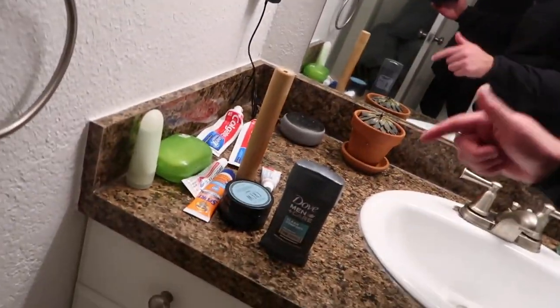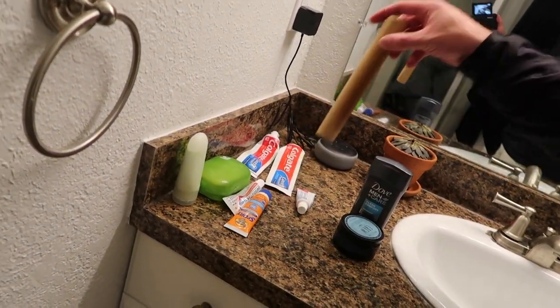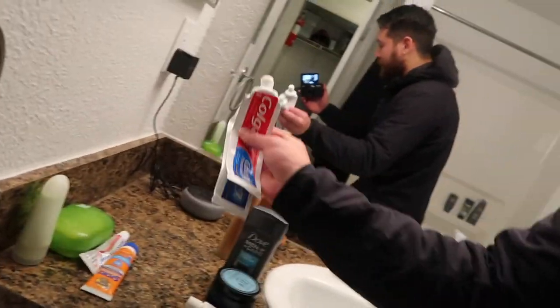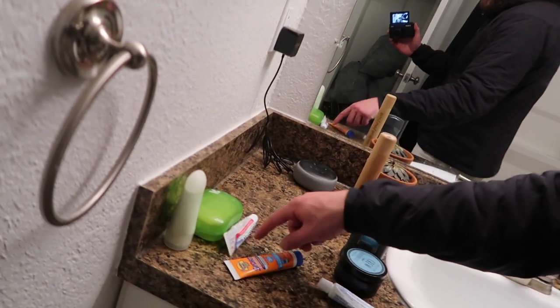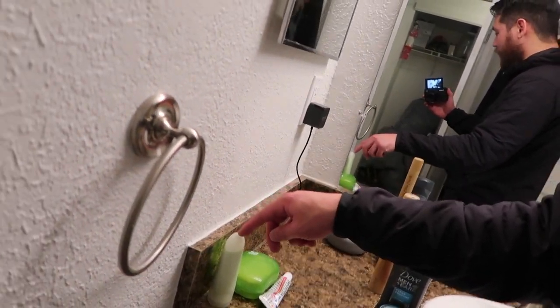So let's walk over here. We got all the standard toiletries: deodorant, gotta keep your hair fresh, toothbrush, toothpaste. This I'm not taking because you can't fly with that. Toothpaste, sunscreen, soap, and shampoo. So those are toiletries. And then electronics, come check this out.